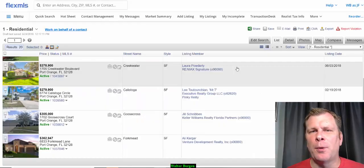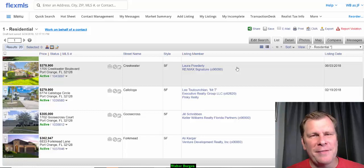Okay, so we're going to go in and do a property match this time. We're going to go into a contact match. Now, we have to have an active property to do a contact match. So I had to do a different search because the other property we were looking at was already under contract. So I went over here and I picked Laura's listing on Creekwater.